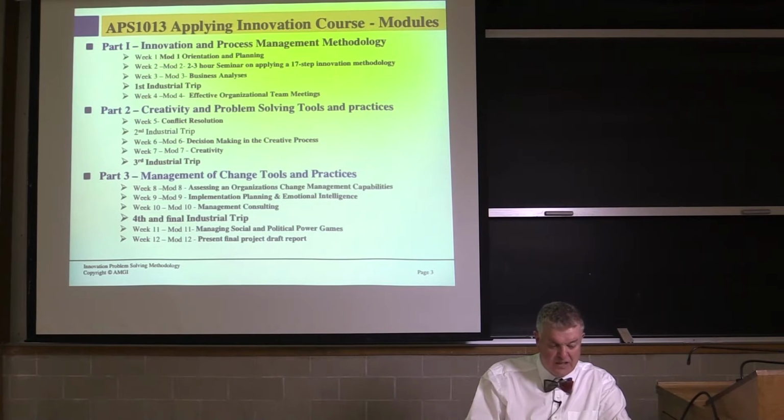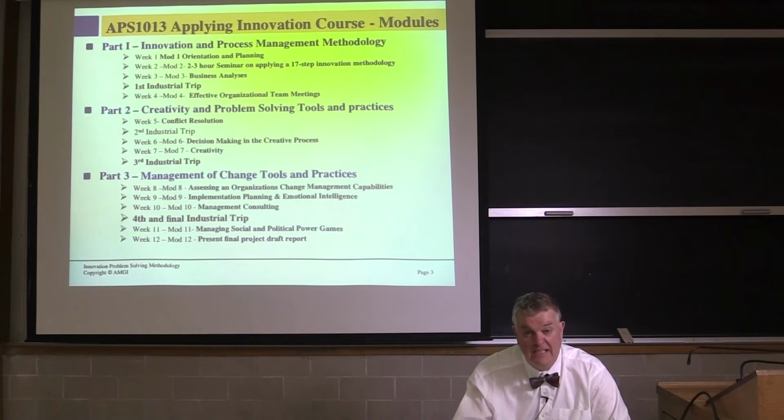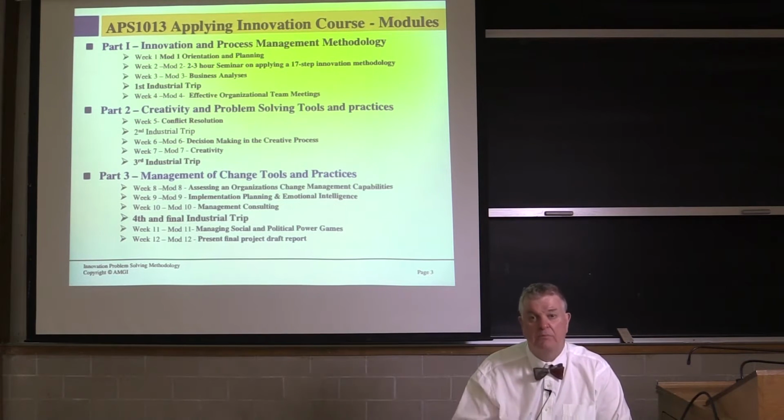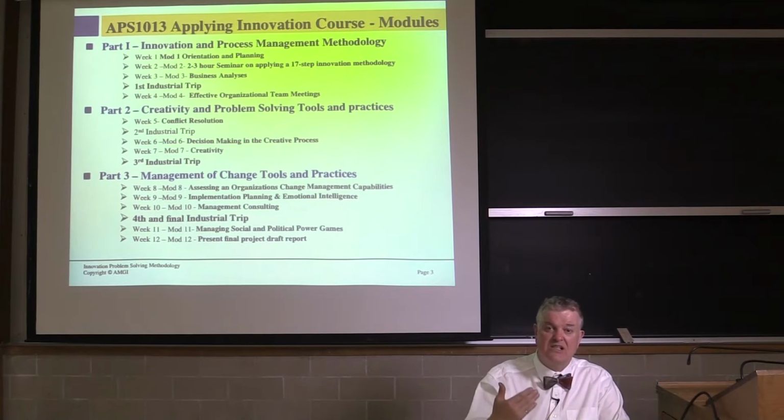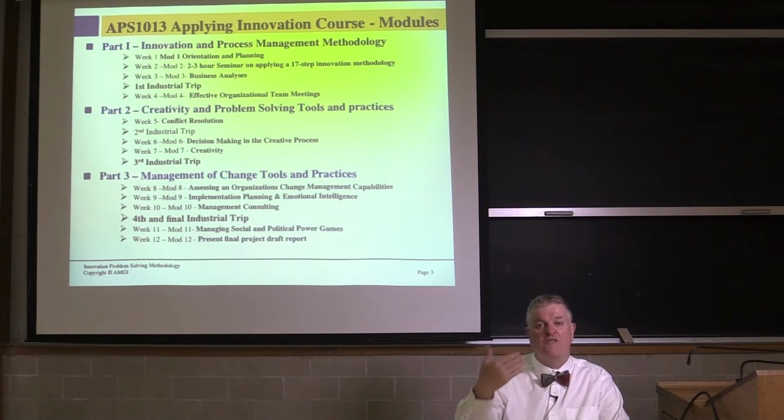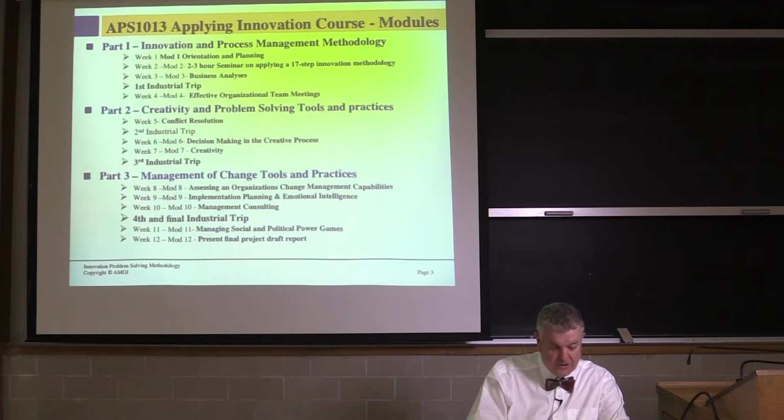Then in week 6 and week 7, you're learning the decision-making process. So you're learning the methodology, as I talked about, that's in my book. And then you learn about the whole concept of creativity. Creativity can be learned. You can be creative. Brainstorming techniques. There are many kinds of techniques to come up with ideas to solve problems. This is the creativity and problem-solving tools.